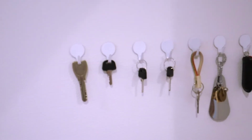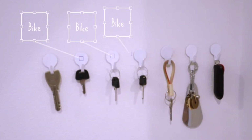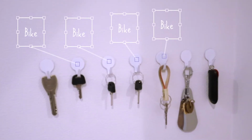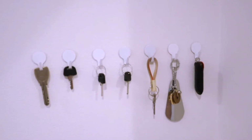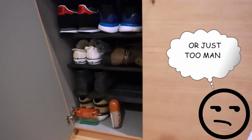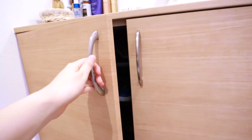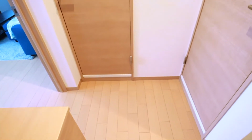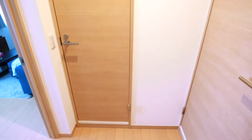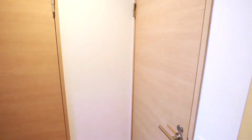And don't ask me why we have so many. I think most of them are bike keys and well, yeah. As for this shoebox, as I always think, more space. Please give more space. But this is as much as we get, so we have to live with it. Now on our right there are 2 doors. One of them leads to our toilet and the other one is to the bathroom.